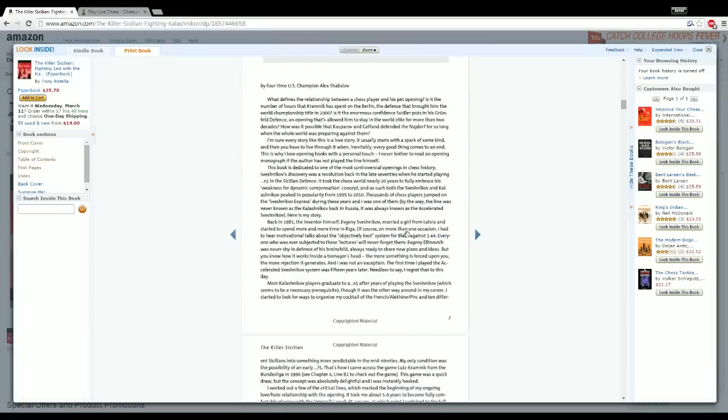The foreword, one thing I learned in the foreword written by Alex Shapovalov is that this line used to be known as the accelerated Sveshnikov, named after Evgeny Sveshnikov, a Russian grandmaster who pioneered a very similar system, the Sveshnikov variation.